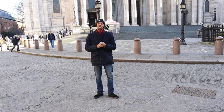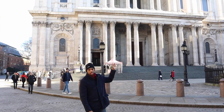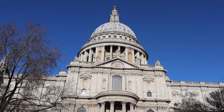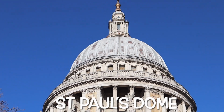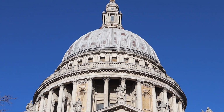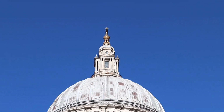This building here is the tallest building for a place of worship in London. It is 365 feet long. This is St. Paul's Cathedral's dome, which you can do tours of, and you get excellent views of the skyline of London. You can see the cross at the top.